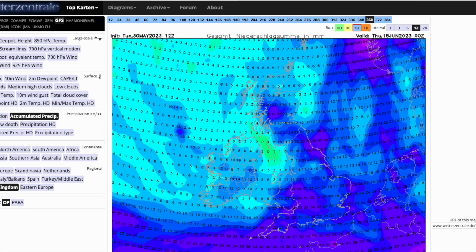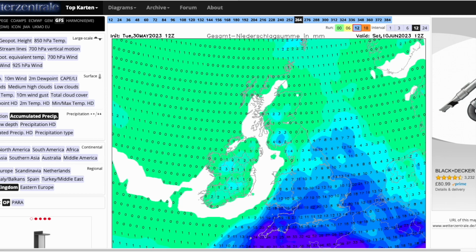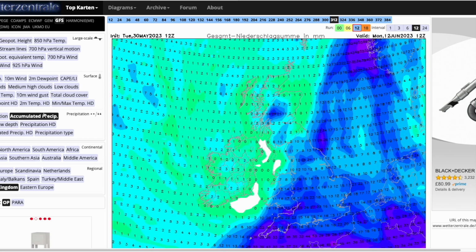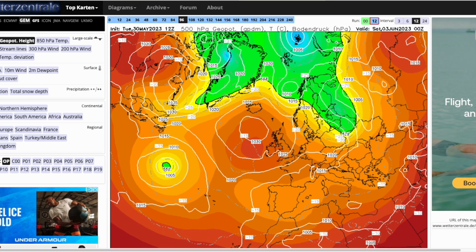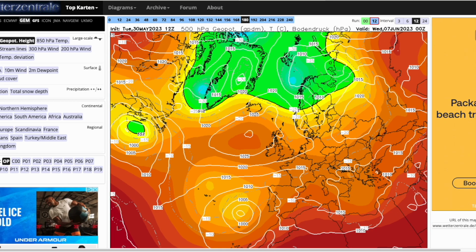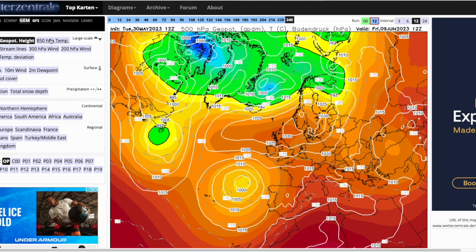Again, look at the accumulated precipitation, pretty much bone dry until around the 9th, and then rain starts to move in, heavy and thundery at times. So in the longer range, but the risk is there, and we'll have to keep an eye on it. If you look at the GM now, we'll see how that does compare. Again, high pressure completely dominating, easterly flow, and continue just to park over the top of us or near us all the way to day 10. You can see the low pressure does start to exert more influence on us.